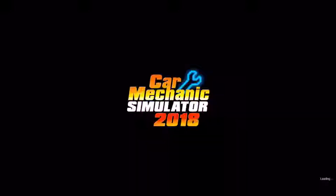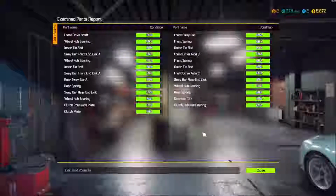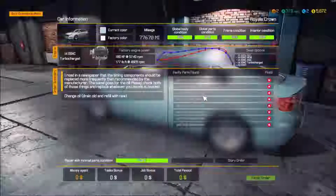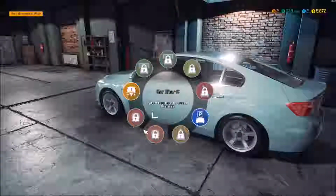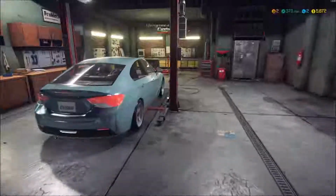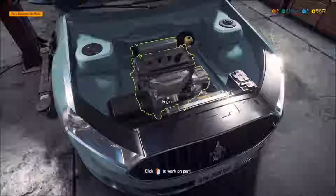Alright. Let's see if we come up with anything with that little test run. Didn't get anything out of that. Nor did we get anything out of that. Wow, okay. Let's take her to the lift. Now, I don't want to drain the oil out of it and give it new oil yet, because I don't know what needs to be done here.